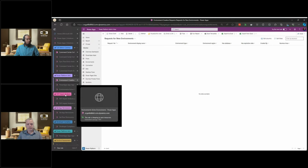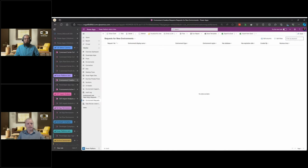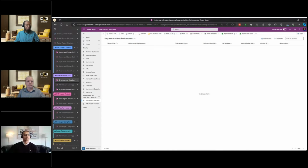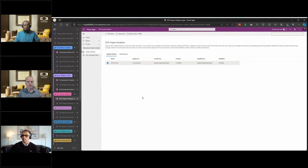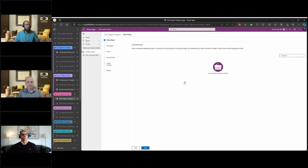Let's go to the DLP policies. So this much is for the core component that we are in. We have the DLP policy analysis. Here the admins can go and take a look at their DLP policies. They can highlight the DLP policies and edit the ones they are interested in. This will show you the connectors for that particular DLP policy.